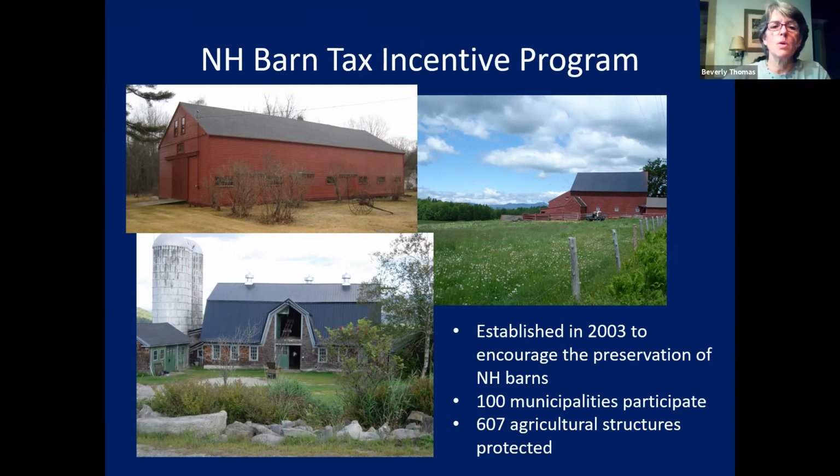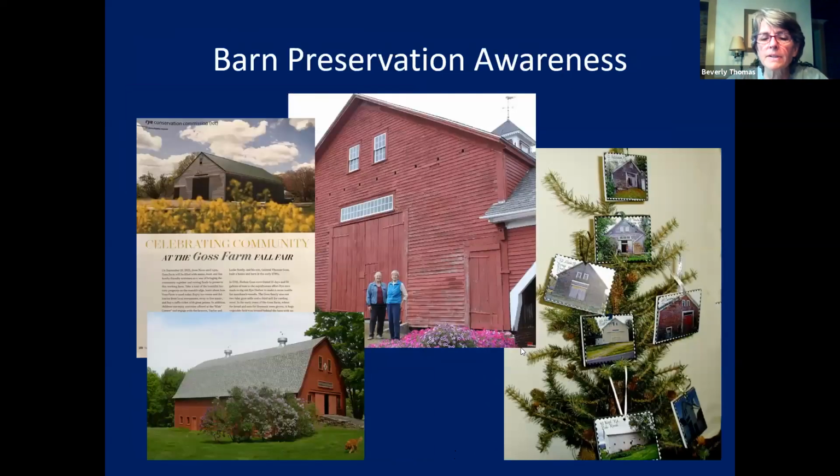Real quickly, the Barn Tax Incentive Program. This is a program that was set up by the New Hampshire Statewide Barn Committee, established in 2003 to encourage the preservation of New Hampshire barns. We now have 100 municipalities participating in the program with over 607 agricultural structures. So it's not just barns, but all types of farm agricultural outbuildings. Great, very successful program. I encourage Massachusetts to try to implement one.